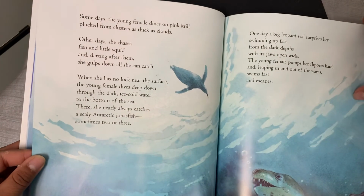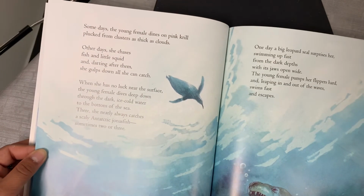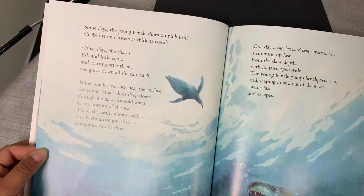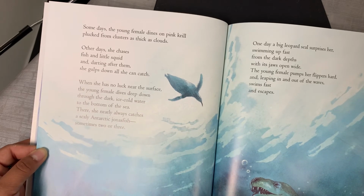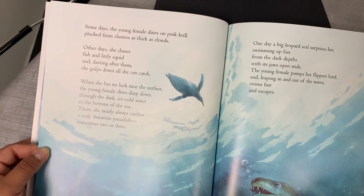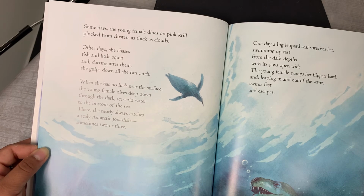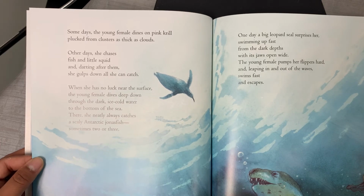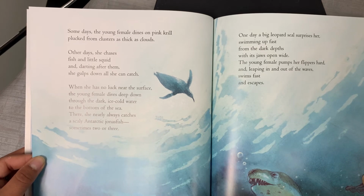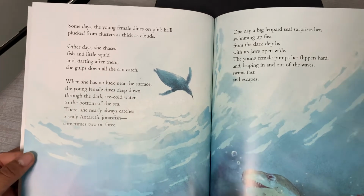Some days the young female dines on a pink krill plucked from clusters as thick as clouds. Other days she chases fish and little squid, and darting after them she gulps down all that she can catch. When she has no luck near the surface, the young female dives deep down through the dark, ice-cold water to the bottom of the sea. There, she nearly always catches a scaly Antarctic silverfish, sometimes 2 or 3. One day, a big leopard seal surprises her, swimming up fast from the dark depths with its jaws wide open. The young female pumps her flippers hard and, leaping in and out of the waves, swims fast and escapes.